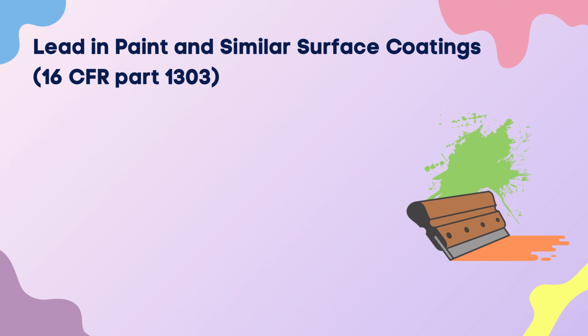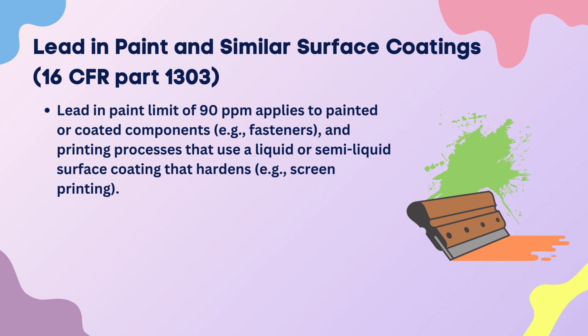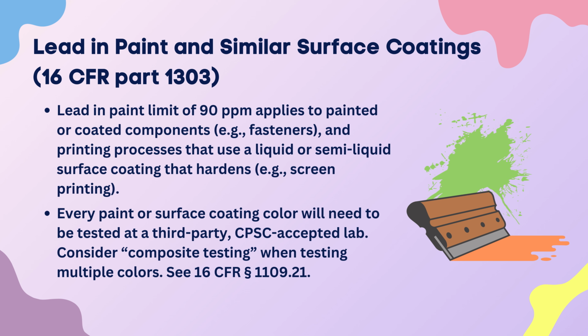Additionally, under 16 CFR Part 1303, painted or coated components and printing processes that use a liquid or semi-liquid surface coating that hardens need to comply with the lead in paint limit of 90 parts per million. Painted fasteners and screen printing are common examples that need to comply with the lead in paint and similar surface coating requirements. Every paint or surface coating color will need to be tested at a third-party CPSC accepted lab, because different colors can affect compliance with the requirements. To reduce testing costs, consider asking the third-party CPSC accepted lab if they can perform composite testing, where multiple samples of paint are tested at the same time. For more information about composite testing requirements, see 16 CFR Section 1109.21.